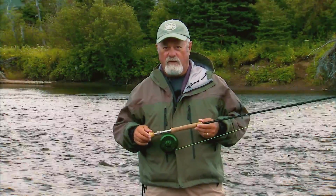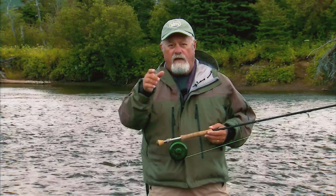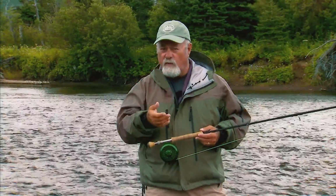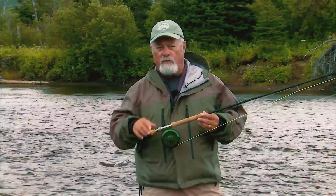Let's talk today a little bit about basic fly casting. First off, efficient fly casting is based on the 180-degree rule. Now what that means is simply straight back and straight through. If you take away from that straight back, straight through, your efficiency drops off and you can't cast very far. So I'll show you some grips today that will help you.